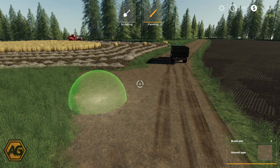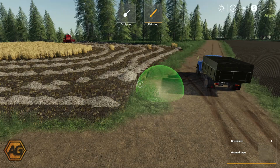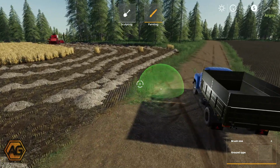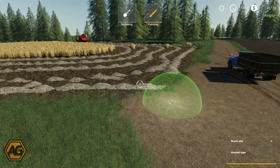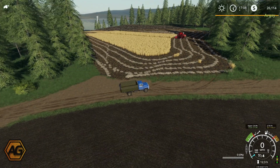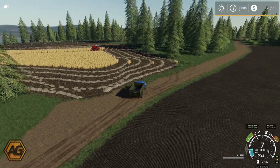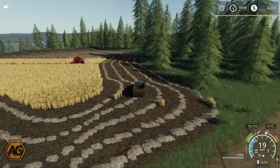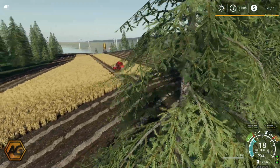Now, unlike the other field, do we need one down the other end? I don't think so. In fact, why don't we just make this a bit wider so we could turn in from either direction. If we're coming back from the road, we could come in here. There we go. That looks pretty good to me. Right, we'll leave that there. How does it look? Not bad at all. Right, let's not use it. We'll just cut across the edge here and carry on getting the combine unloaded, and we'll catch up with you when we're all finished in here, I think.